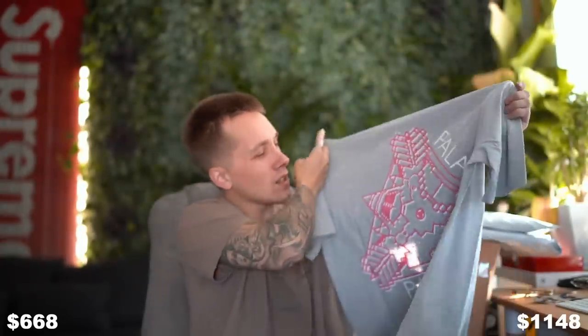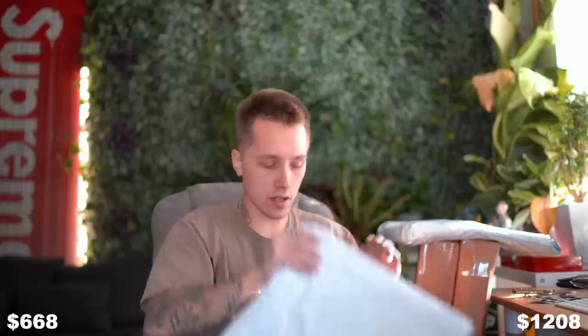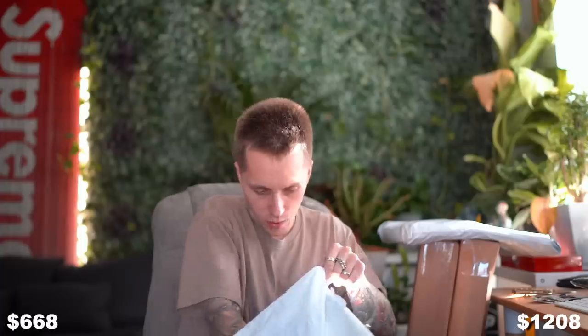I'm not the biggest fan of this logo. It's chill, but it's nothing crazy. There's better tri-ferg plays for sure, better plays on their logo. And we got yet another Palace package. I'm trying to think what else I've purchased recently. Palace is really hard to cop, especially if you're manual like myself.